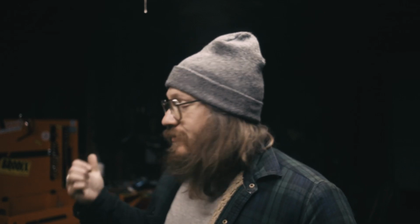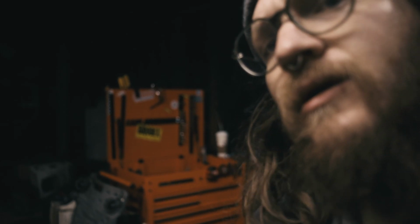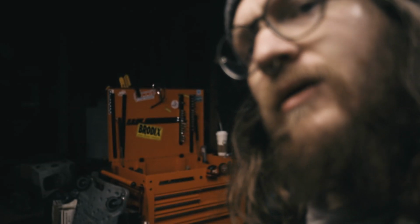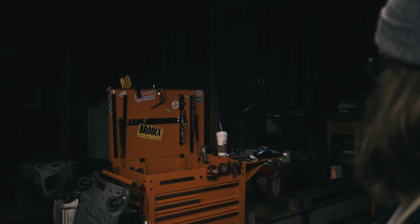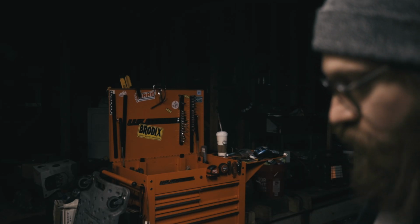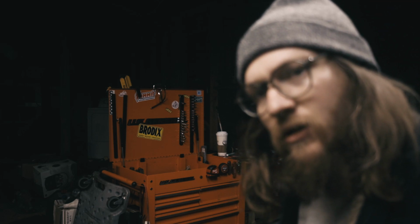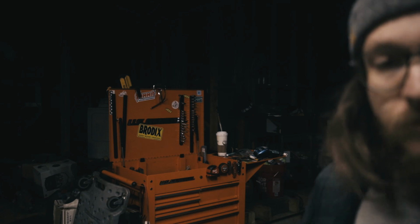Right now, if you can see here, I'm going to go through and start organizing and cleaning my toolbox. I'll show how I'm organizing things and what tools I'm going to need to pick up. So I guess we'll get to it. Cool.